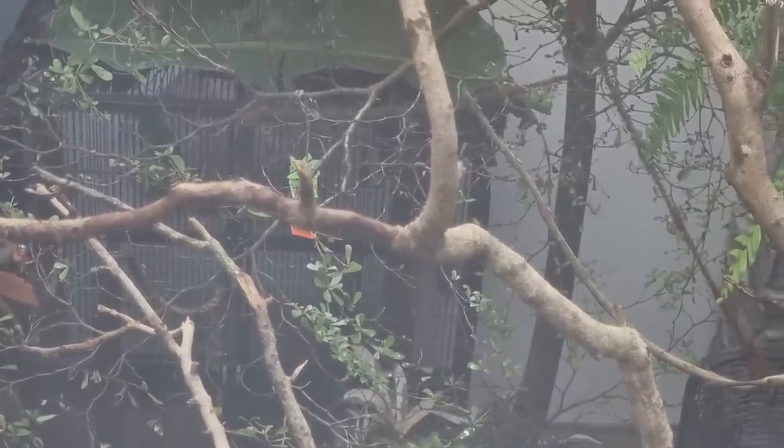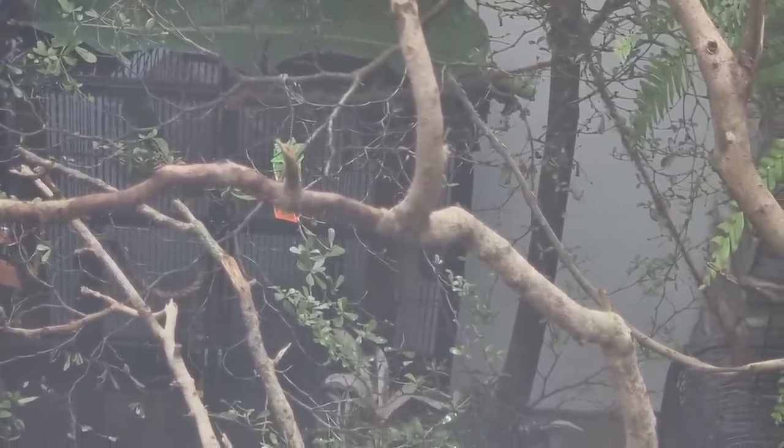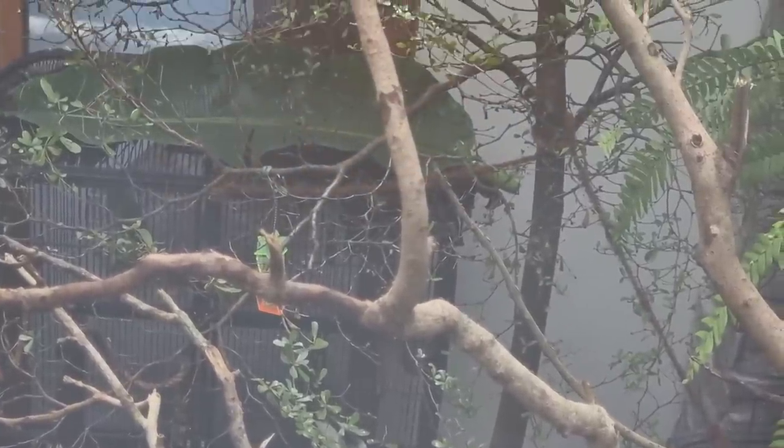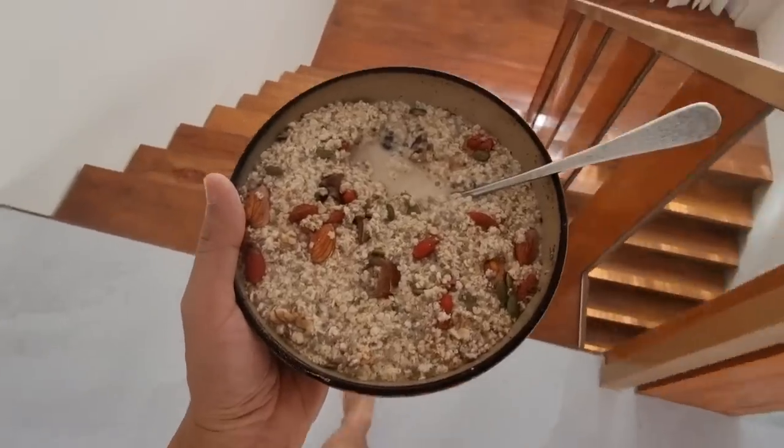As for the blue napes, all three of them are in their cage currently. They also had breakfast. And they prefer to just chill there under the banana leaf. For breakfast, I made overnight oats.